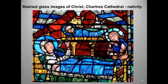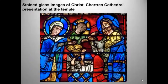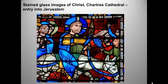But let's move away from sculpture and consider the famous Gothic stained glass of Chartres Cathedral. Here is a nativity scene. And here is Christ's presentation at the temple. And here is the entry into Jerusalem. Note that none of these is a required image, although Chartres Cathedral is, of course, in its entirety a required work. But it's interesting that of the 29 images in the bay of windows that depict the life of Christ, an astonishing 20 depict his birth, infancy, or childhood.